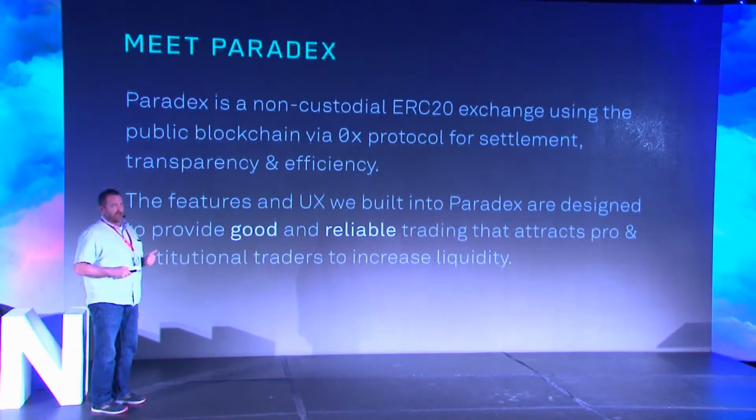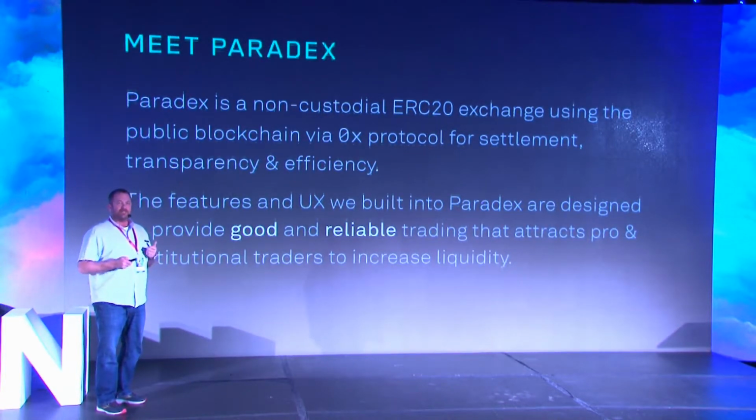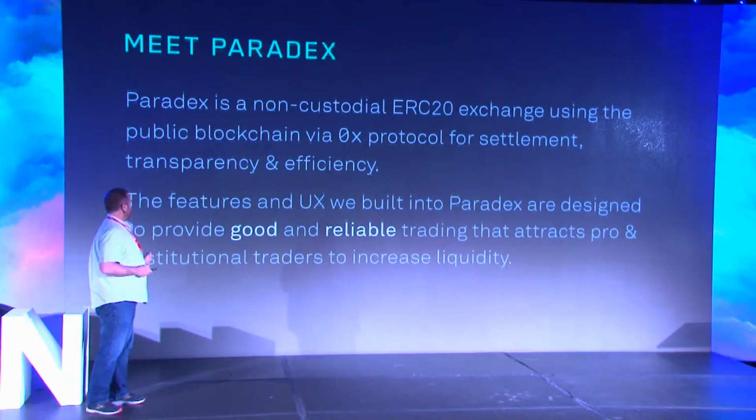Paradex is non-custodial. We think that's the right balance with the scheme of technology that we have available to us right now. If we had to pick one problem that we wanted to eliminate, it's that aspect of trust between centralized and non-custodial, where users are empowered by keeping control of their own assets.